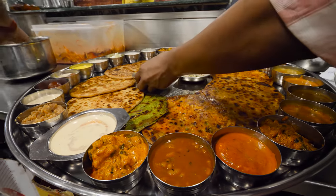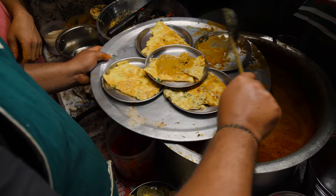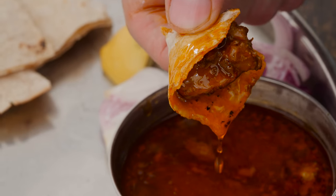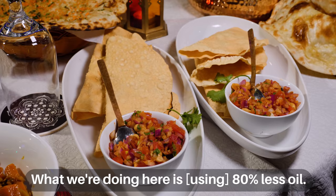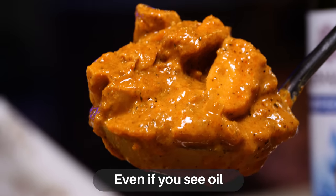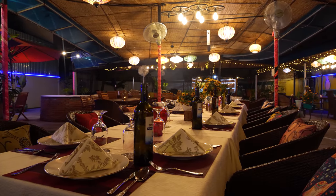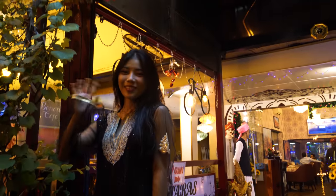Indian food, delicious, but admittedly notorious for its extensive use of oil, often making it incredibly heavy. I love Indian food, but anytime I eat it, I need a wheelchair. And I need someone to cart me around for 2 days. What we are doing here is 80% less oil. Even if you see the oil, it will be more from the meat itself. Right. Her culinary approach has paid off, resulting in a popular chain of Indian restaurants.